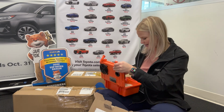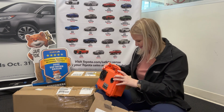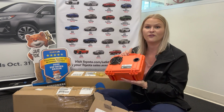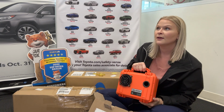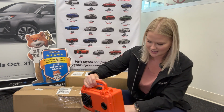I'm so excited. This is so neat. What a cool product. You could just feel the quality in this. It's not too heavy, but she's thick. I think this is gonna be our next one.